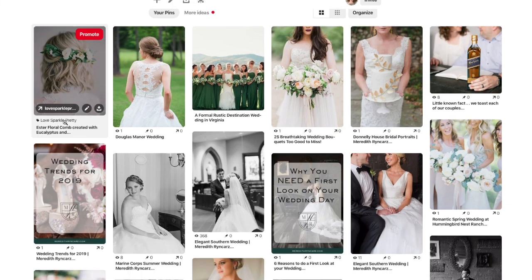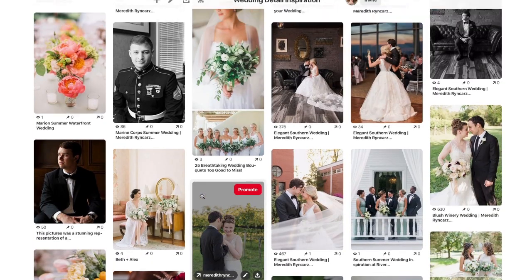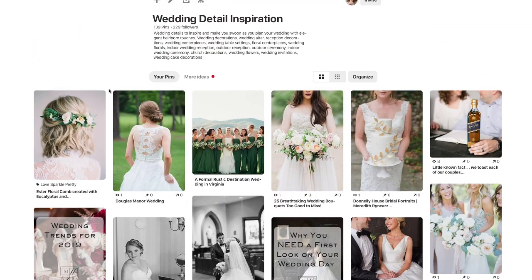So the more images on a board, the better, but you want to at least have 10 or more.